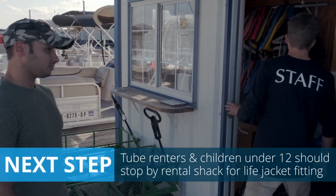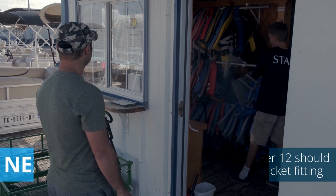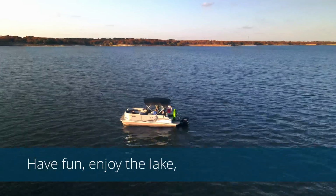If you're renting a tube or have children 12 and under, please visit the rental shack to get fitted for life jackets. Have fun, enjoy the lake, and please be careful.